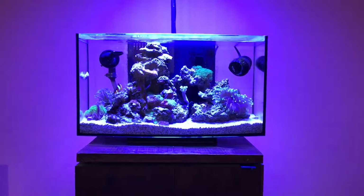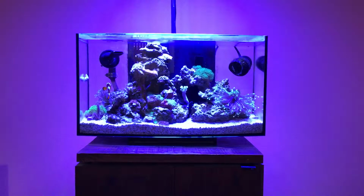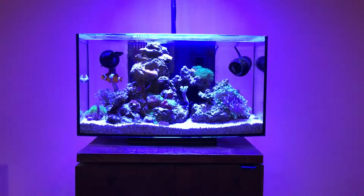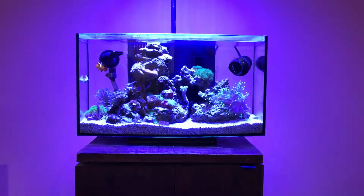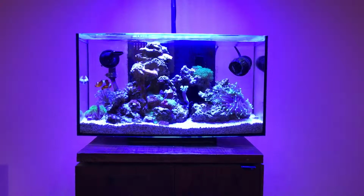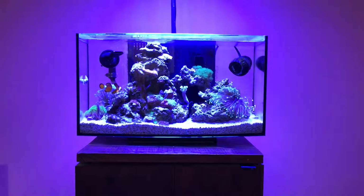Anyway, why did I downgrade? For me, I like having smaller tanks, I like pushing the boundaries on how small you can make a successful system. They're cute and they just, I don't know, they look dense. I like the dense look.